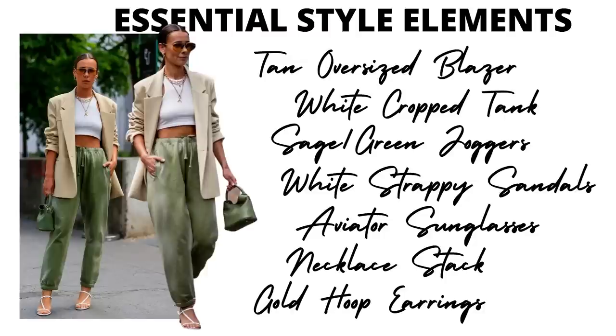We've got the white crop tank top underneath, which just adds a little bit of something to the look because of the blazer, we can't just be out here like that. And then we have these joggers, which I love. They're kind of like a sage green, real cute, but definitely an essential style element. They are very important to the look. And then we have the matching bag, which I thought was really nice as well. This perfectly matching sage, like interesting shape top handle bag, we love.